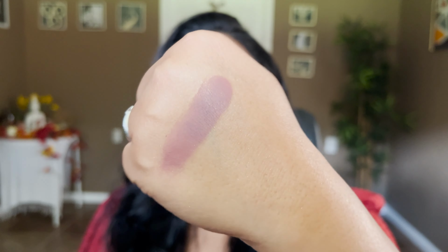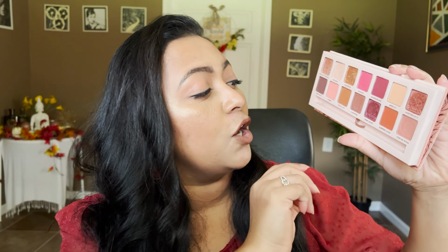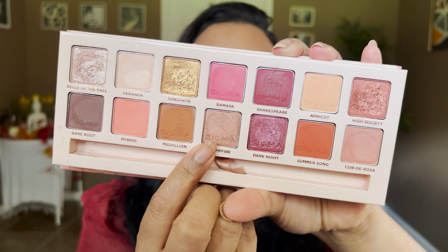Really pretty. Let's move on to the second shade. The next shade in the palette is called Manifested, and this is duped by the shade from the Corderosa palette, and the shade is called Campfire. Now this is more of a balmy consistency in the Huda's palette, but when you swatch it, this is exactly the shade that you get. So this is Campfire from Corderosa.